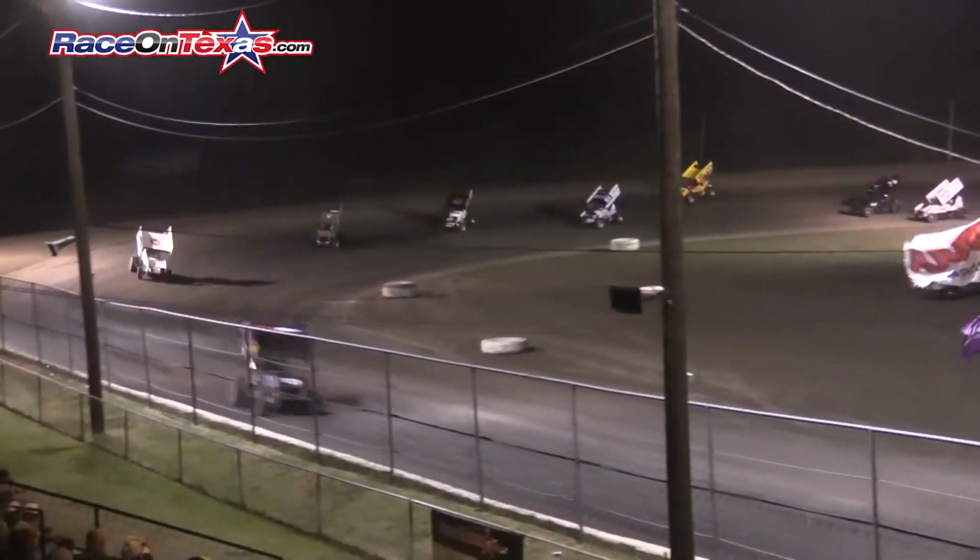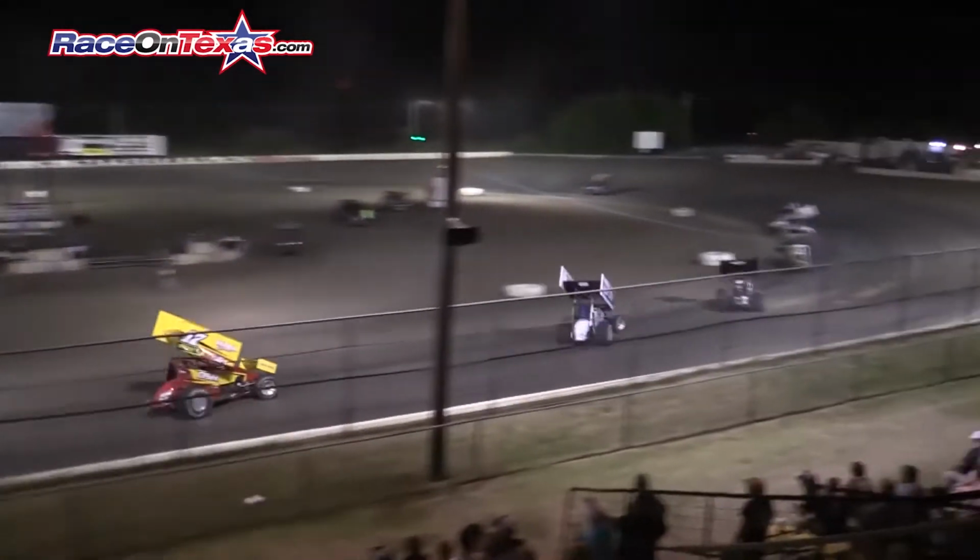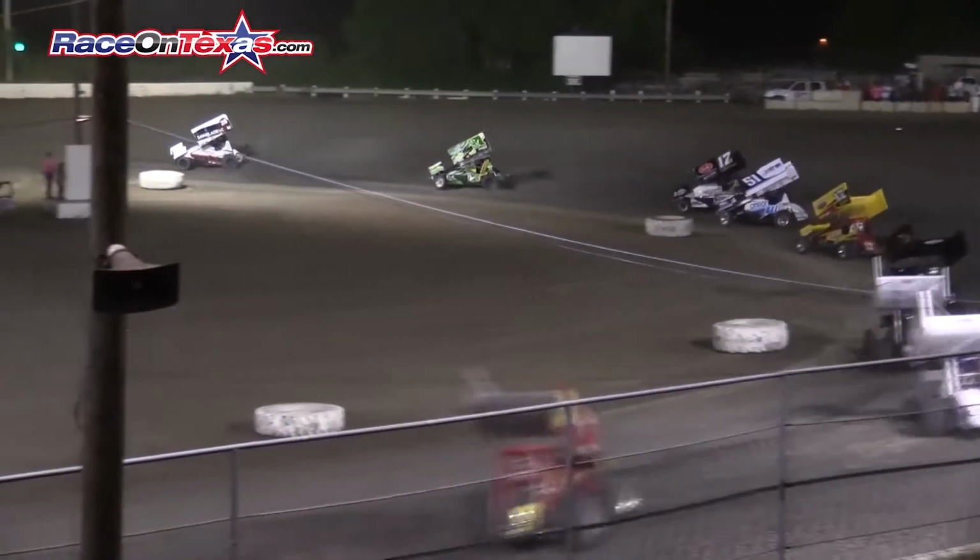Joe, I'm betting money what's happened is these tires have sealed up on these race cars. They're cold and they're hard on the outside now, and they're just not getting the grip out of the corner.